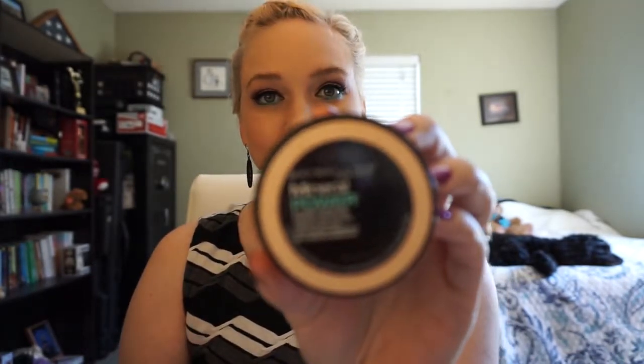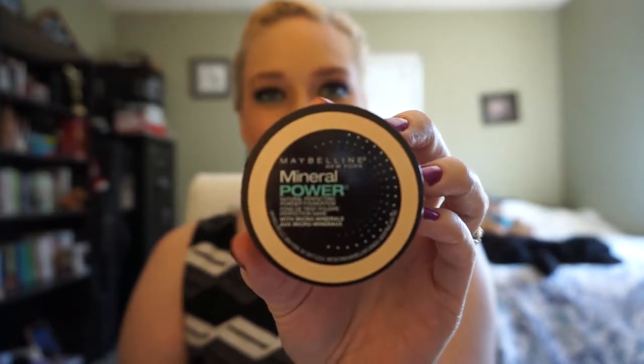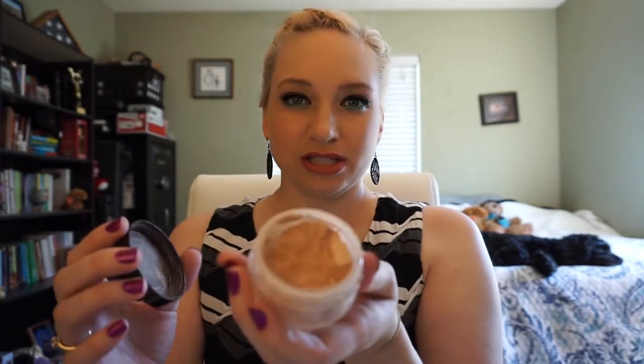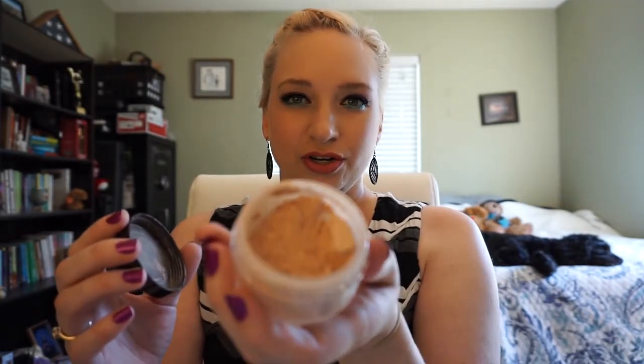Okay, so my next product I'm going to go to is setting powder, and it's by Maybelline. And I've really been liking how this gives me a nice translucent perfecting powder. It's not fully translucent. This is the classic ivory again. But it is a really nice soft powder to set after you put on the foundation. I'm really liking this.